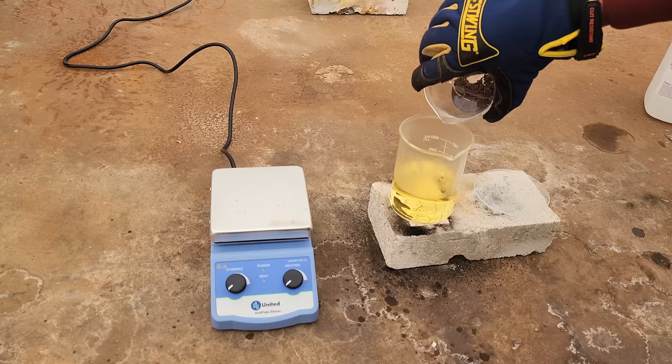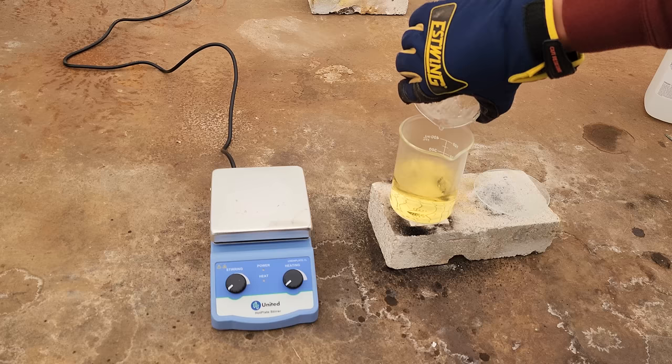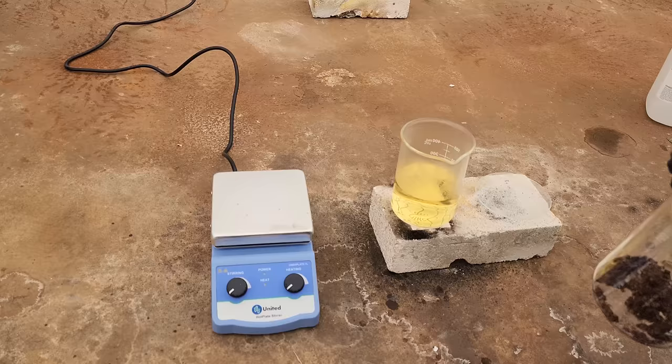Can anybody tell me why the solution is slightly yellow? Is that a little bit of iron contamination? I think silver nitrate is supposed to be clear. And then our, right over there, our copper solution is green. I thought for sure it was going to be blue. So let me know what you think on those two.